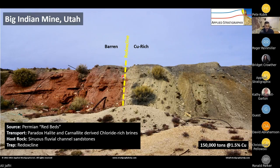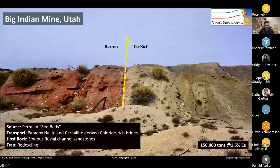Well, why is it so sharp? It could be a few different reasons. It could be that oxidizing fluids started going through rocks with a lot of reductant in them until they finally reached a threshold, and that's where that happened. That's one possibility. Another possibility is that there's a fault there, and there are fluids coming up from the fault that are reducing. So there are multiple reasons for why that redox cline is so sharp. But that redox cline occurs throughout this area, not just in mudstones, but in sandstones as well.